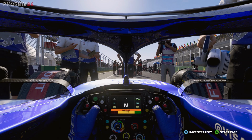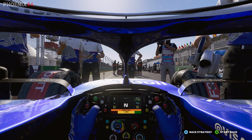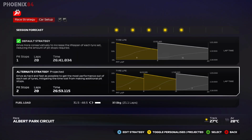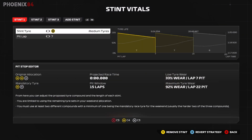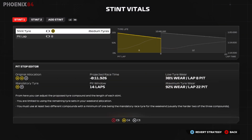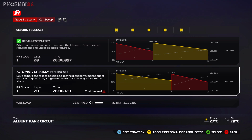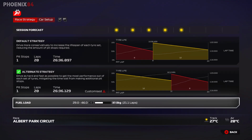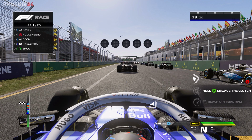Back of the grid, not great, I know, but let's just try and use the first lap to push our way up the order. So here we are down the grid. Our race strategy is a one stop. Now, I'm not going to go on hards. A lot of the AI are going to go medium-hards, but I don't really enjoy the hard tyre on this game. I never really have done on the F1 game. I always prefer to go as soft as possible. So that is my plan for today.